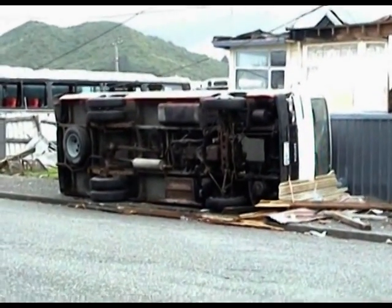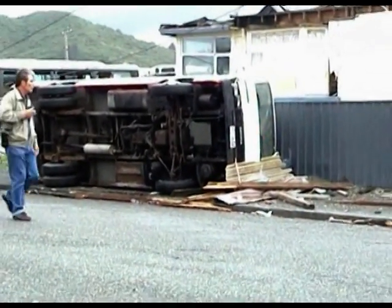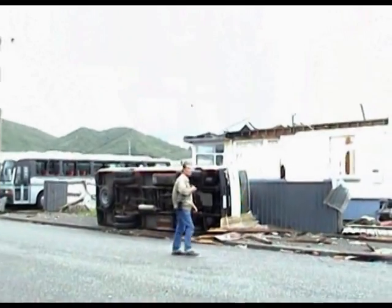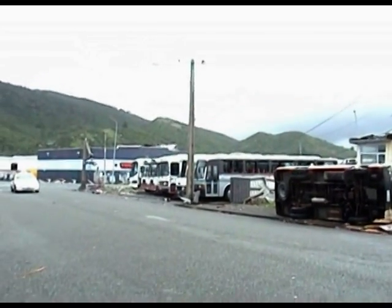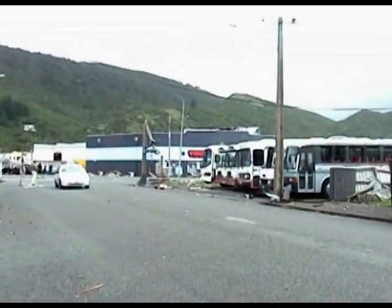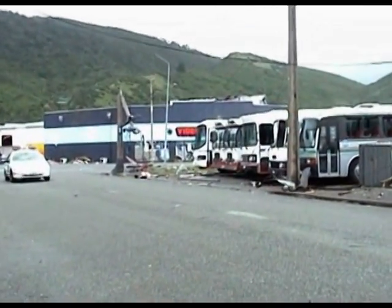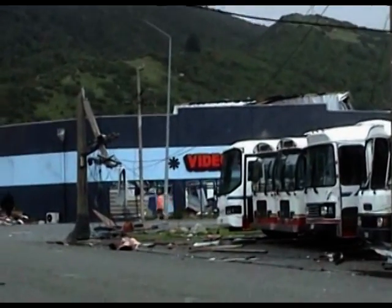There's a bus. Oh, it was a bus. Are the buses over there? Yeah, I don't think the bus is there anymore. Right. And the video easy got it. Over there. You see it? The power line and then up above where you see the roof. Yeah. You see that?